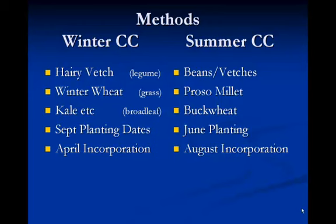So let's look a minute at the different crops that we're dealing with. Our legume in the winter is going to be hairy vetch, planted in September. Winter wheat, which is our grass, would also be planted in mid to late September. And as a broadleaf, we were trying mustards for a while. We've tried some radish, so a brassica as a broadleaf, and we probably had our best success with kale, just for establishment and overwintering capabilities.